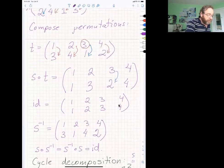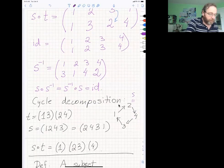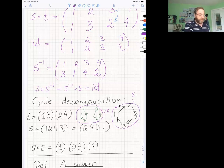As for T, it's different because T sends one to three, but then three to one. So there is a cycle closed. There's just a cycle of length two, one to three to one. And two goes to four and then to two. So the picture for T is going to have this form. One goes to three, and two goes to four, and then back to two. So this is the T. And we write it this way, one, three, two, four. So there are two cycles of length two here, and one cycle of length four here.